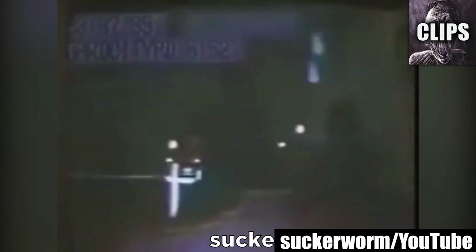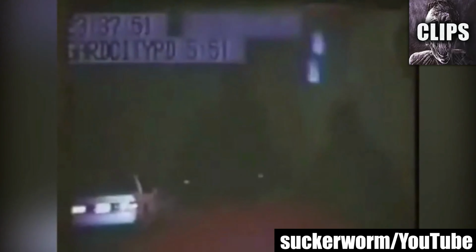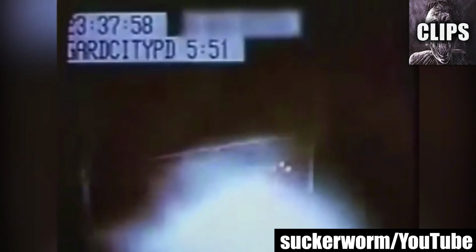This dashcam footage was taken from the Garland City Police Department. A police officer is chasing a car at high speeds when things suddenly go off-road. The car has turned into a dead end and is coming up on a chain link fence. It looks like the chase is over, but then this happens. The fence at the end means no way out, or does it?